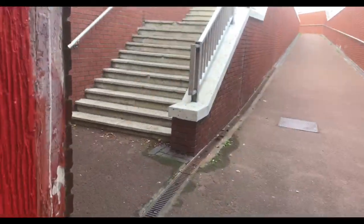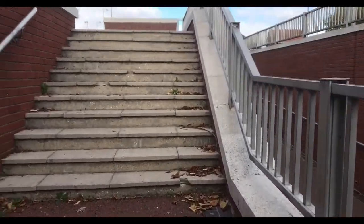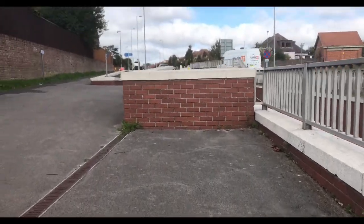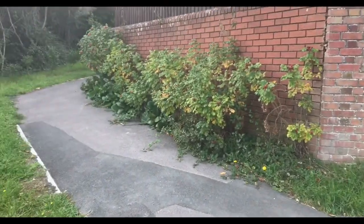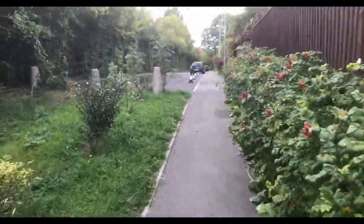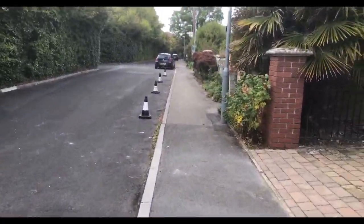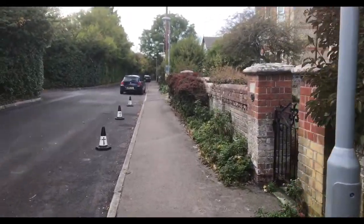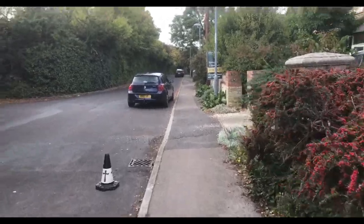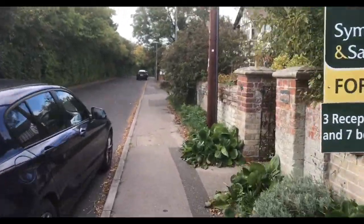So we'll come up these steps here. They don't actually show this route on the map, they stick to the roads, but I just know this route because I guess I live here. So we come back this way. Not many people come down this road now because it's a private road, it's a cul-de-sac. Nice houses on this side, very quiet. One of my old friends used to live on this road.